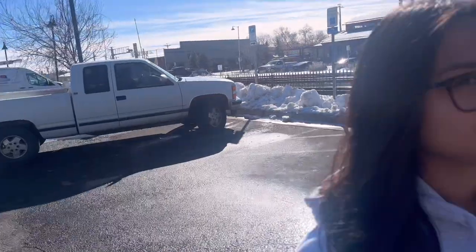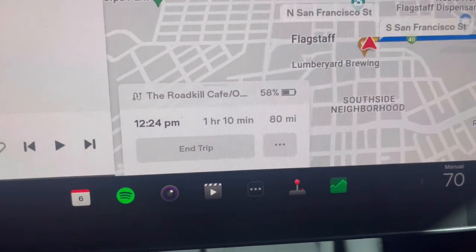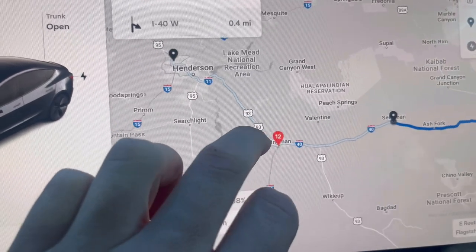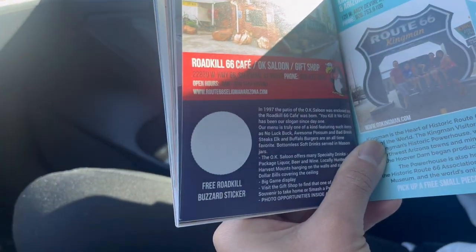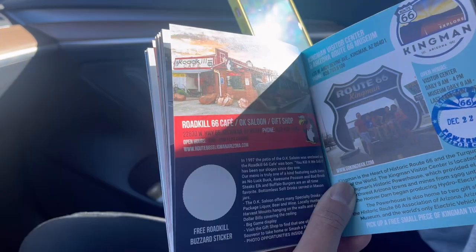Off we go for lunch. We are going to the Roadkill Cafe in Seligman, Arizona, about an hour drive from here. You can see it right there, and then we'll continue on to charging in Kingman and then make our final trip back to Vegas. And in Seligman, we have this little stamp for this cafe. So that's why we're going there, to get a stamp, get some food, and continue our trip.